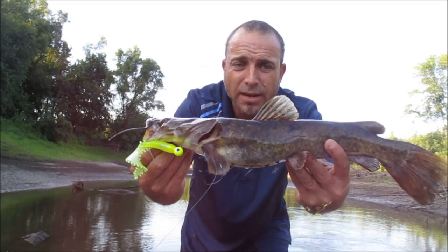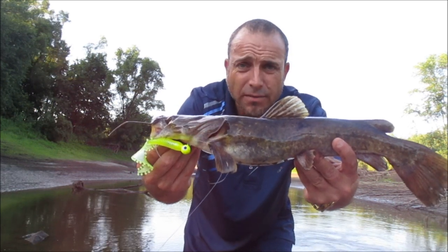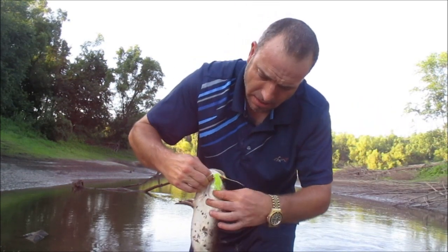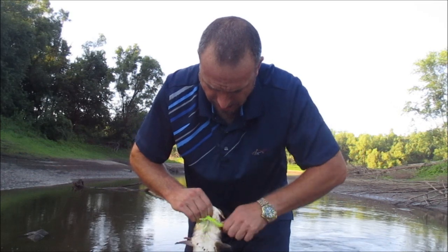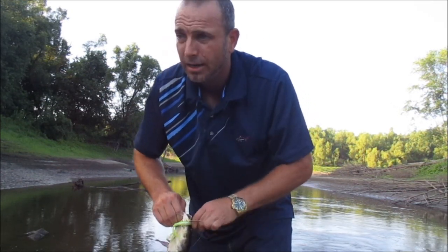That's my first flathead of the year, actually. Yeah, sure is. First flathead of the year, guys. Pretty sure. On the Callan's Tickle Tail Grub. That's an awesome catch. I can't get it.